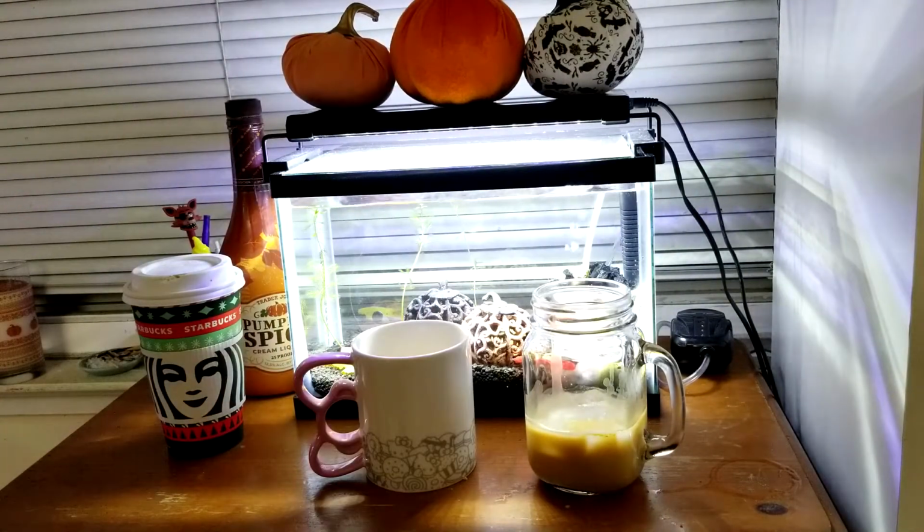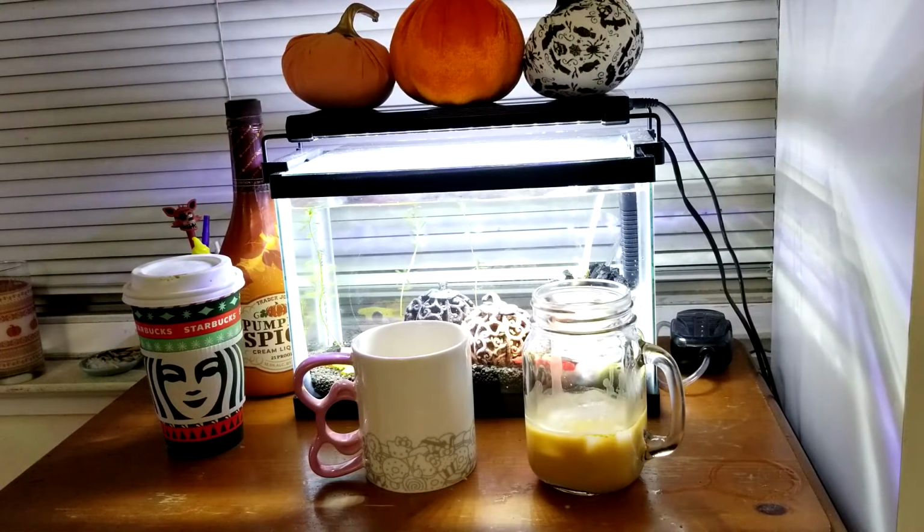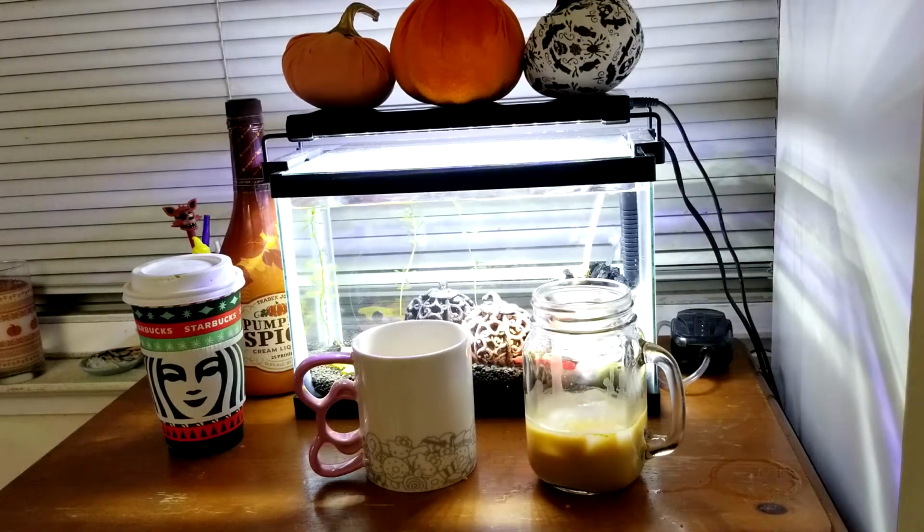Quick disclaimer, I do use oat milk in my lattes because I am lactose intolerant, so that does have an effect on the flavor. I think that the oat milk has a much lower effect on the flavor than any of the other substitute milks at Starbucks, but it does indeed affect the flavor.